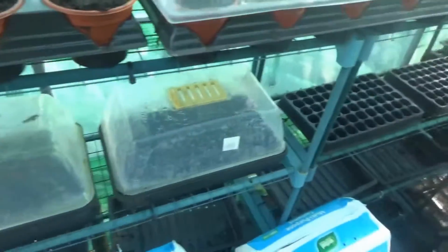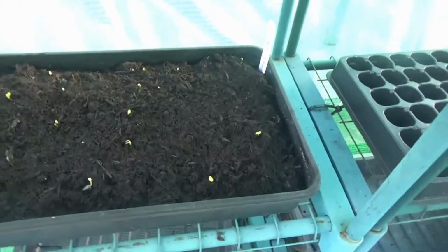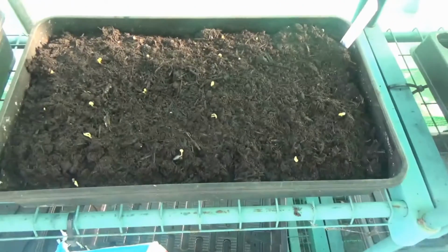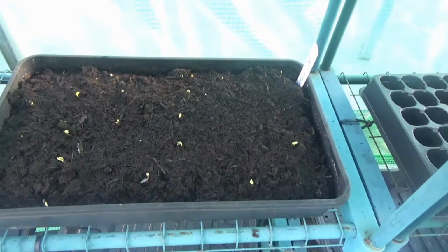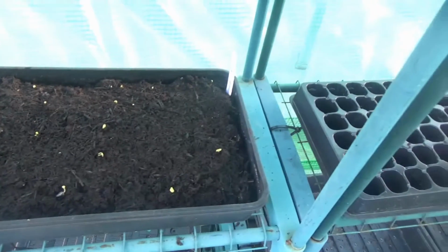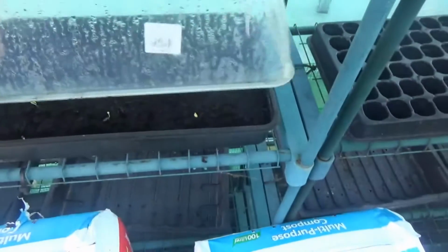Now let's just show you what's happening here, folks. Look what we've got. These are the, now I forgot, somebody tell me how you pronounce it, calendula, or is it calendula? But they are. Can you see? They're all coming through. Got loads in there. I'm quite excited about that.